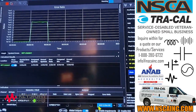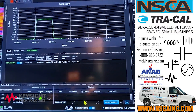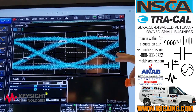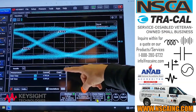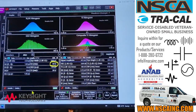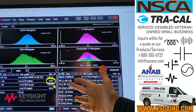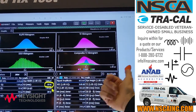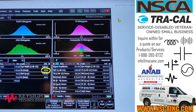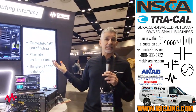And now we actually saved a couple screenshots. Oh, sorry, we're back down to error-free, of course. We actually saved a couple screenshots we took earlier, so go ahead and flip over to those. So the first one is showing a 120 gigabaud signal with sub 5 picosecond rise times. And then the second one we'll show you is that if we measure intrinsic RJ on that signal, we have less than 100 femtoseconds, which is the spec. We're at 83 femtoseconds right here. So those signal integrity, the signal integrity performance is needed for customers doing this 224 gig or 1.6 terabit pathfinding.